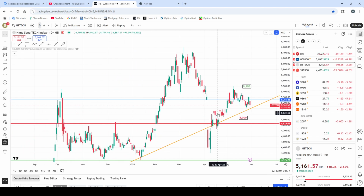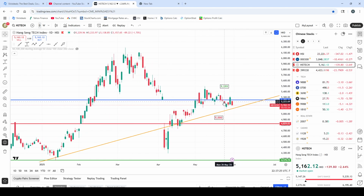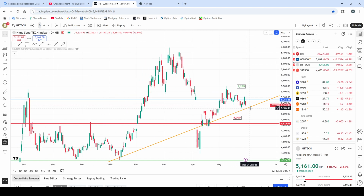So it is okay. Right now, it's no longer a bull flag because it went a little more than 45 degrees or lower, so it kind of negates that pattern. However, we got the support here. It got a little bit protected.